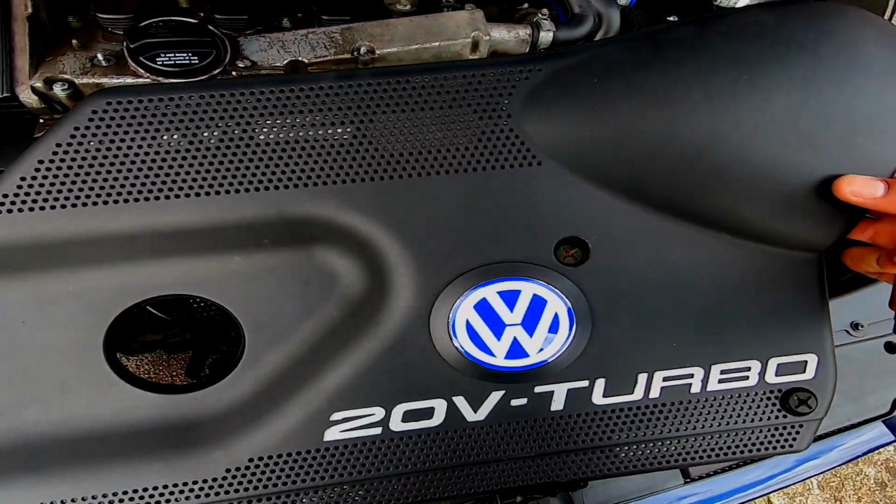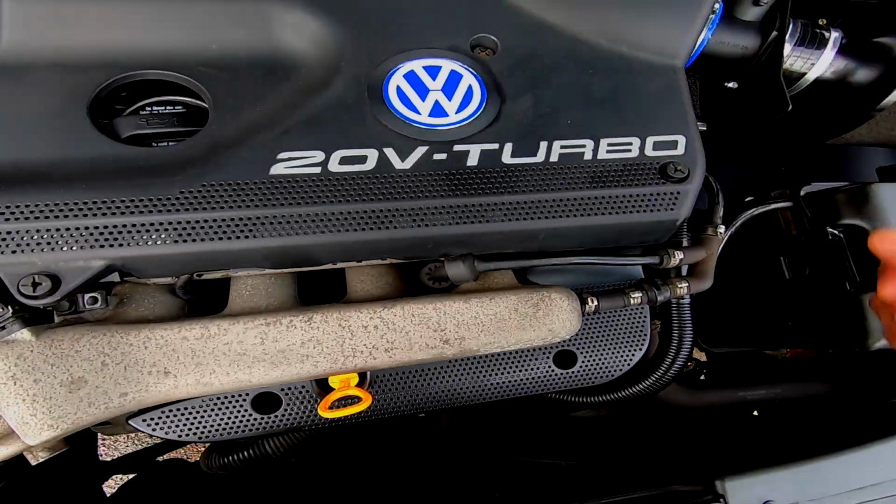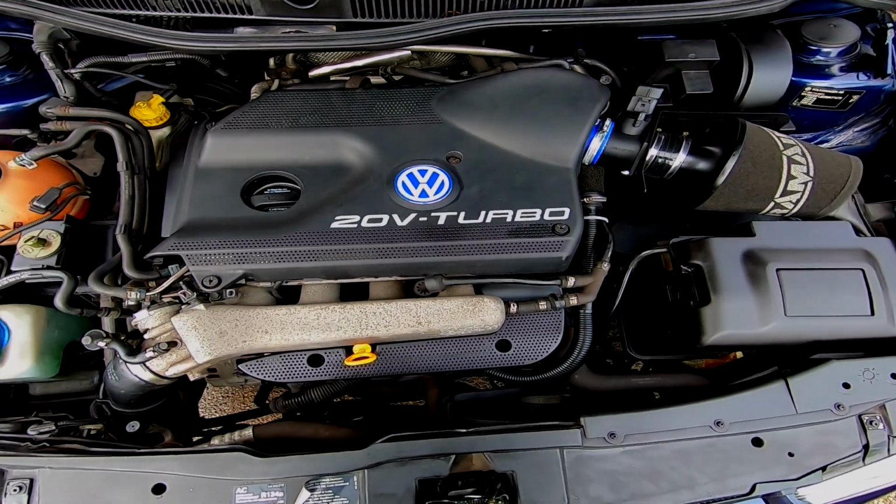Just going to quickly pop my engine cover back on and then going to shoot off for the, hopefully, final test drive. Let's go then, final test drive. Seems alright so far. Just gotta give it full beans. Seems alright. Things seem to be much better.